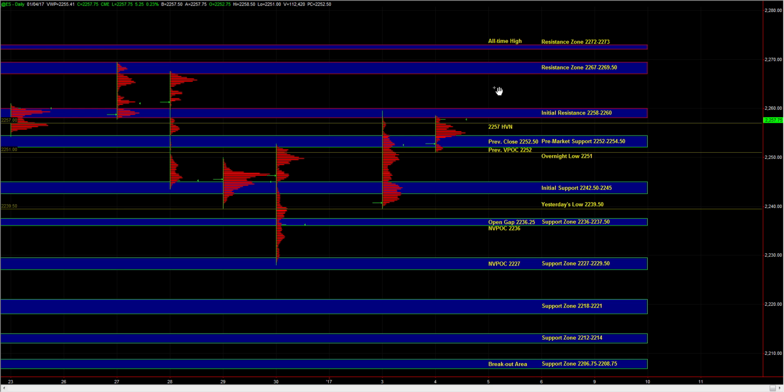Let's see how the S&P responds to the 57 HVN and the 58 to 60 initial resistance, and we'll take it from there.